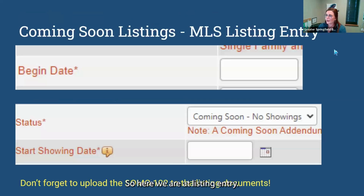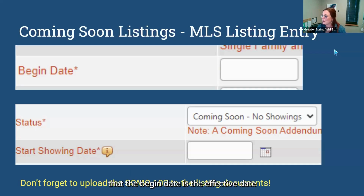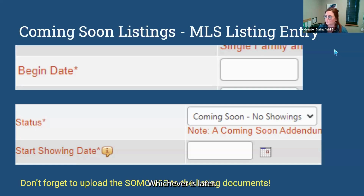So here we are at listing entry. When you put in your listing, we talked about the begin date, and you'll notice help text on here. It's cut off, or my screenshot would be way too small to see. That the begin date is the effective date of your listing contract, or the begin date written on your coming soon addendum, whichever's later. That's the date you're going to put in here. And that's the date it's going to start showing on MLS in coming soon status.